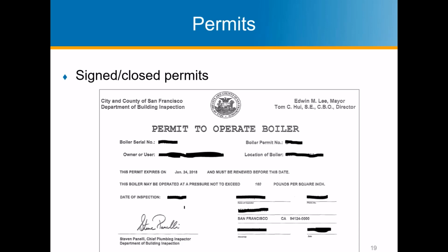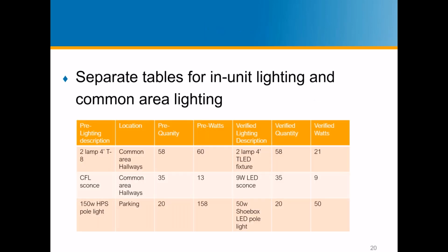Finally, lighting schedule. So if you're replacing lighting on the project, please provide lighting schedules, and we'll need separate tables for in-unit lighting and common area lighting because they're treated differently in the energy model. So interior fixtures, we're using that lumens per watt value, the LPD, in the energy model. So we need to call out common area spaces separate from the dwelling unit spaces.